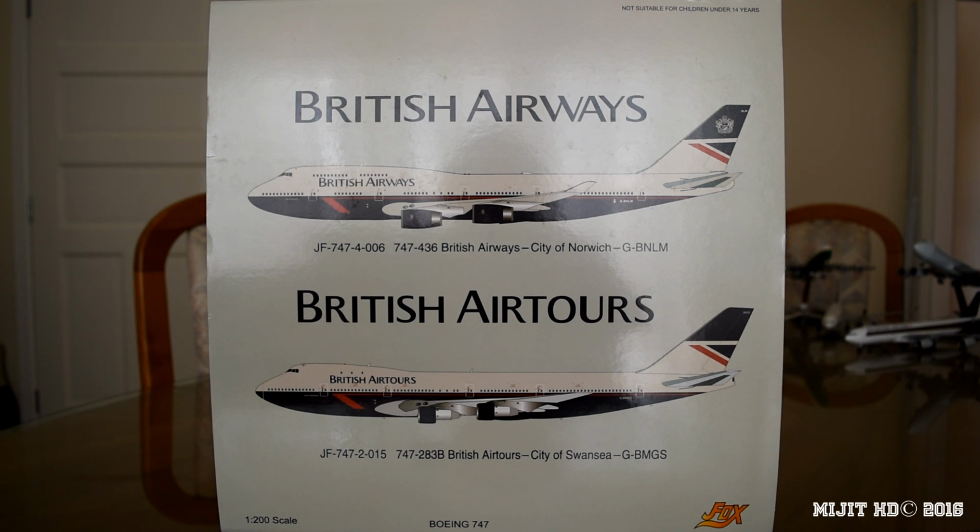I bought this off eBay. I was going to buy it off Jetway Models, but unfortunately the manufacturer Inflight ran out, so I had to get it from eBay. This is my 17th 747 model, and it's my 4th British Airways model.